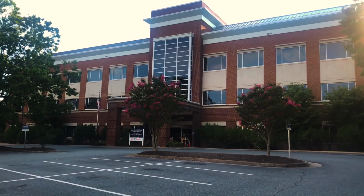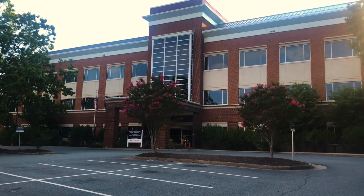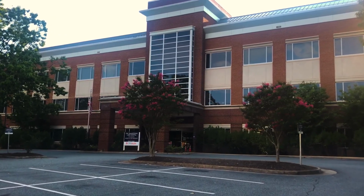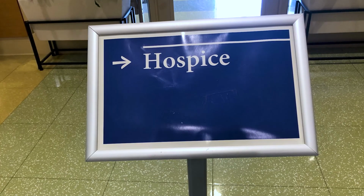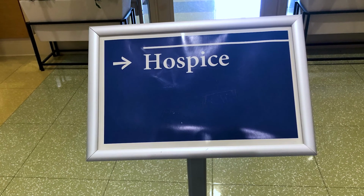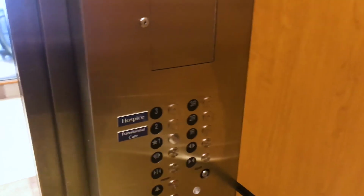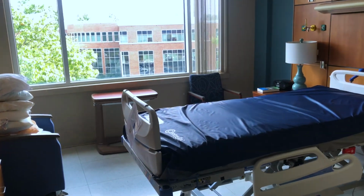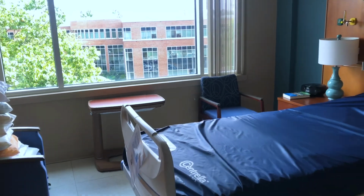To conclude the tour, we want to mention our community partners. In addition to home visits, our fellows see hospice patients at the Center for Acute Hospice Care, which is the inpatient hospice unit run by the Hospice of the Piedmont. It is housed on the 3rd floor of the UVA Transitional Care Hospital and is a 10-bed unit providing hospice care for patients with advanced symptom management needs.